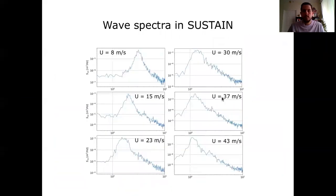Okay, so just to give you an idea of what the waves look like in the tank and how they develop. Here, each panel is a spectrum of waves. That's a distribution of wave energy by frequency. On the left are long waves, on the right are shorter waves. And the peak here in low winds is about 3 hertz.